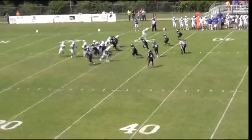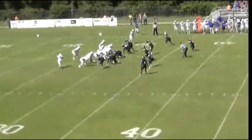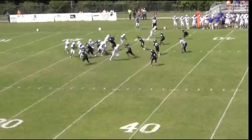As you said before, Javian Bray just showing that all around. Here's another big sack. That's a good job by Bray there, playing down the line of scrimmage. Keep working, keep working.